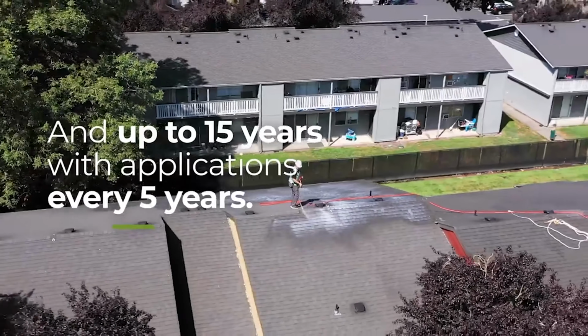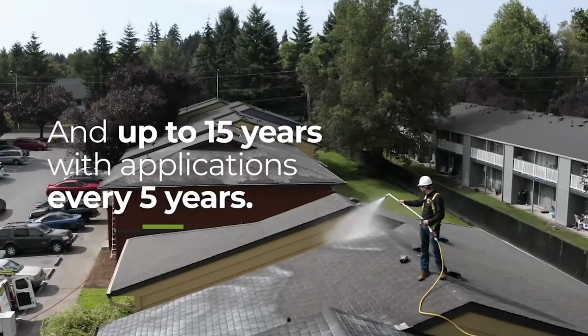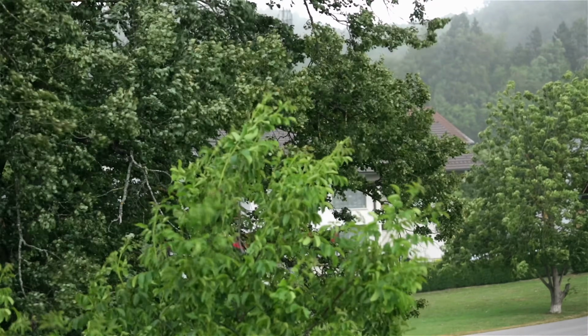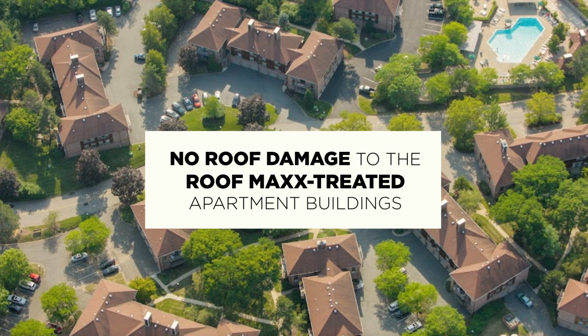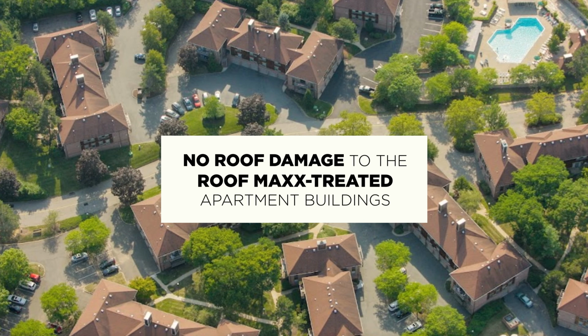After completing the first 10 trial buildings with the Roof Maxx product, we received several windy storms, and we noticed that the other buildings had severe issues with shingles being blown off those roofs, as compared to the 10 that had received the Roof Maxx application. And at that point, it made even more sense to use the Roof Maxx product on the next 10 buildings. And same process, same results.